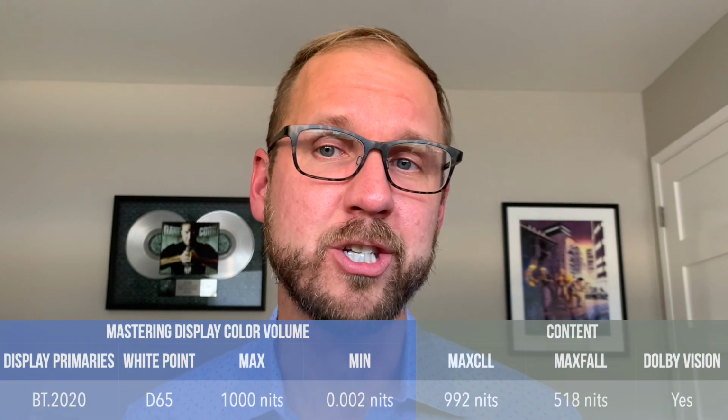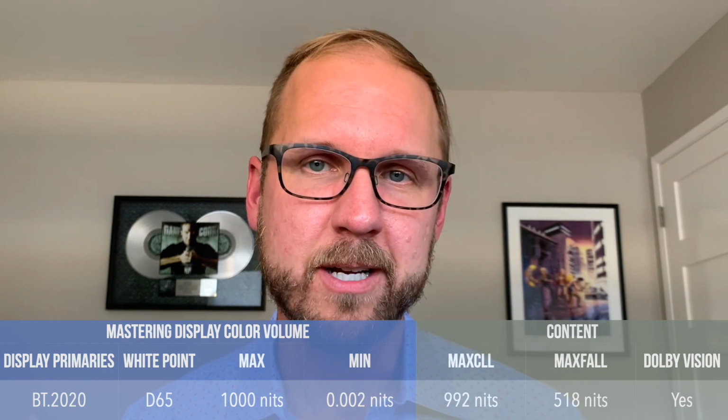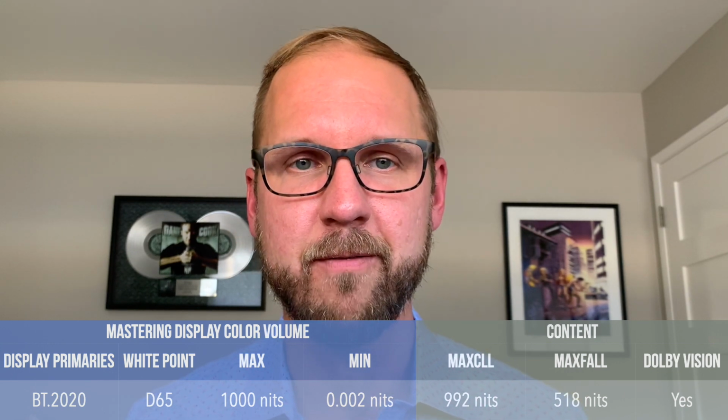So when I'm analyzing a piece of HDR content, I always start by checking the available metadata. The Matrix is especially interesting for our series because the metadata tells us that the film was mastered for the BT.2020 color gamut specifically. Now, 100% BT.2020 color gamut monitors are not available today. So what does this metadata mean in practice?